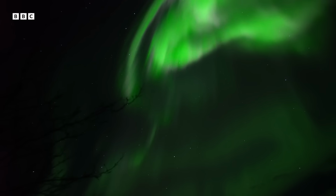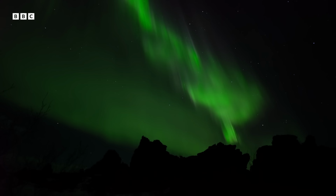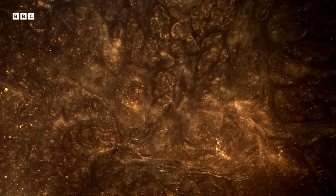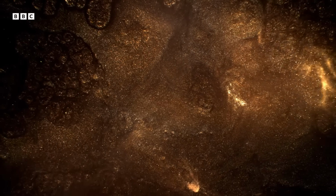The way a magnetic field is generated inside a planet is when you have convective motion in a fluid that is capable of conducting electricity. And in the Earth, that electrically conducting fluid is liquid iron. And the molten portion of the Earth's core is a place where these motions take place, and it can set up a magnetic field.